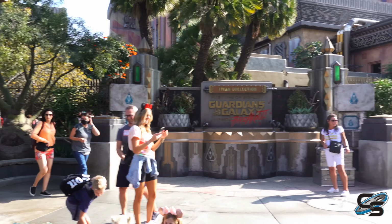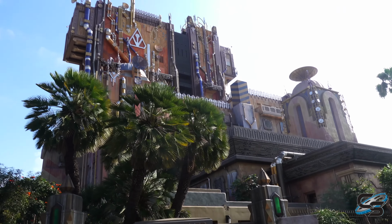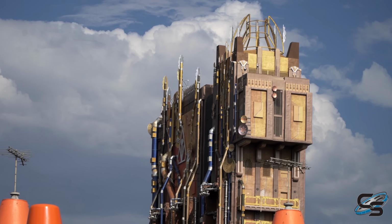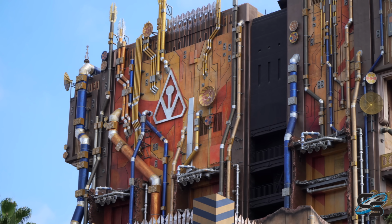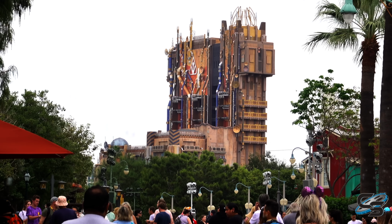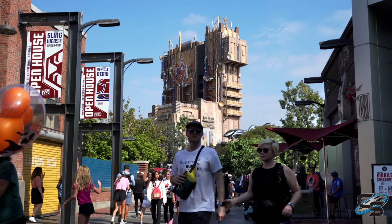Of course, the big signature attraction here in Avengers Campus is Guardians of the Galaxy Mission Breakout, a ride that was already here prior to Avengers Campus. The old Tower of Terror, they converted it to a ride based off of the Guardians films, and it is the crown jewel of this area because you get this grand vista view of it as you are walking down the pathway. Looks great. You know, I believe Mission Breakout is the ride that really ties together this whole land.